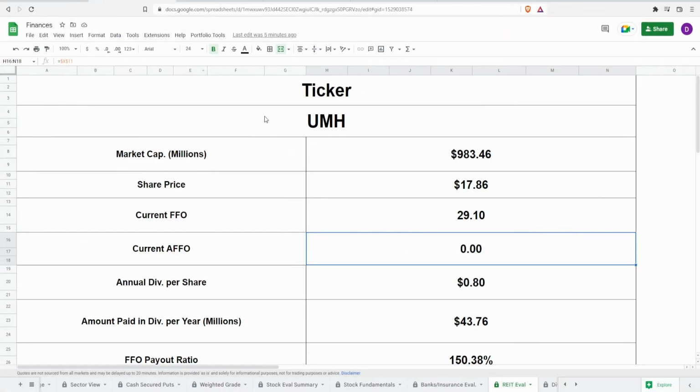Now let us come over here guys to the calculator, the REIT evaluation calculator. And I really do hope that I can cover this pretty thoroughly because this is the first time. So again, if I miss anything, I'm terribly sorry. Please bear with me. We got the ticker symbol guys of UMH, market cap of $983.5 million. It's a rather small company.